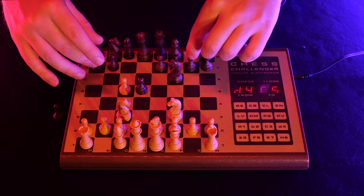We could also look at putting this bishop here, bishop to c5, could be interesting. And I like that move. Not sure why exactly, but I'll go with my intuition here and play bishop to c5. So it plays c1 to g5.